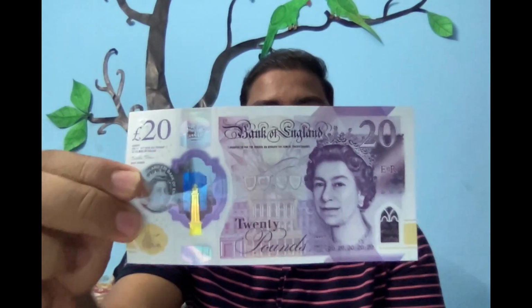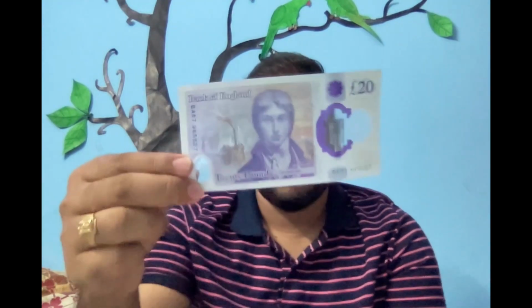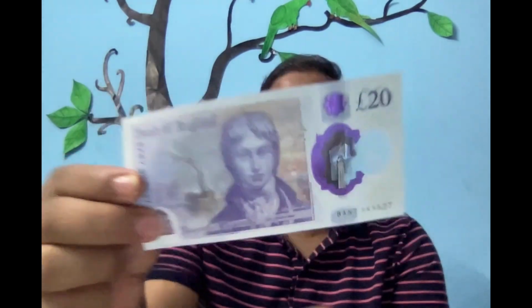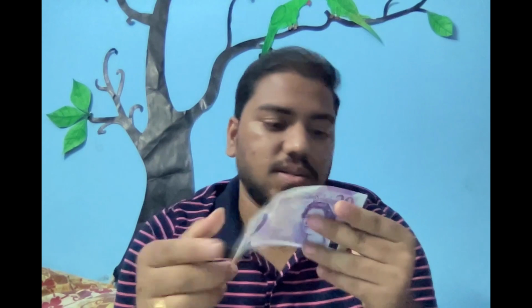So this is the currency. You can see, right? Queen Elizabeth is on this side, and also here we have some one name. And on the back side we have Joseph Mallord William Turner. So both are there in this. You can see there is a transparent part here, and here also, and everywhere it is mentioned 2020, and it is given by the Bank of England, 20 pounds.